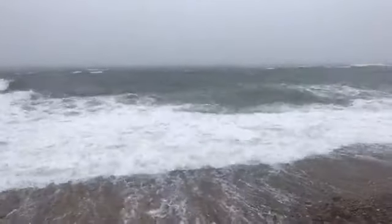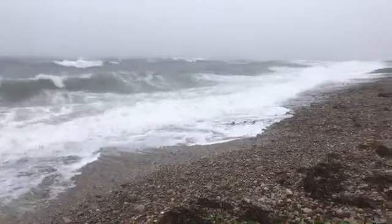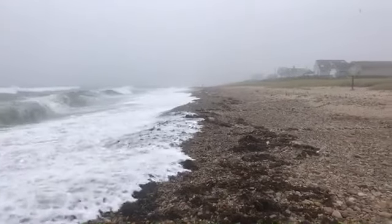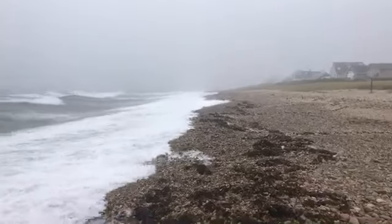It's very windy here, folks, at Town Neck Beach, where the waves in Cape Cod Bay are churning. This is one of the most vulnerable spots on Cape Cod. Lots of erosion here at Town Neck Beach over the years.